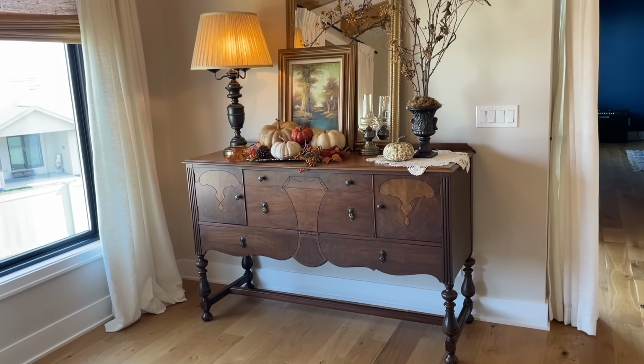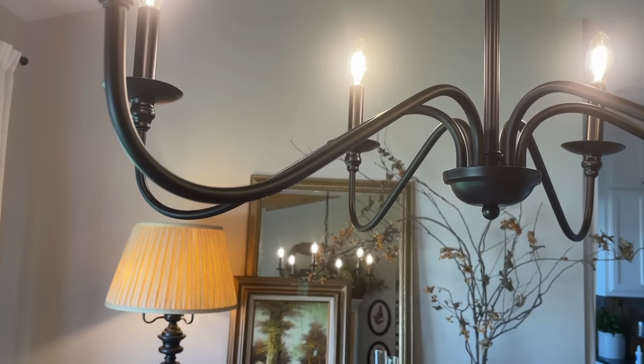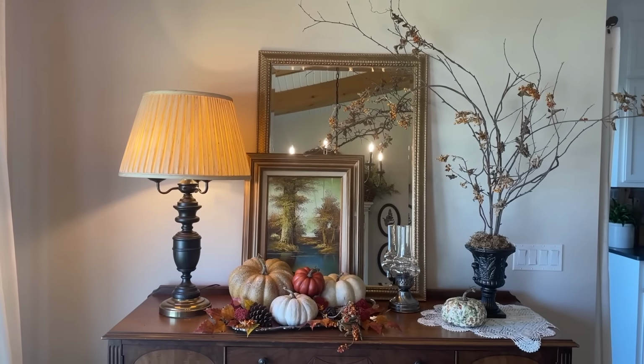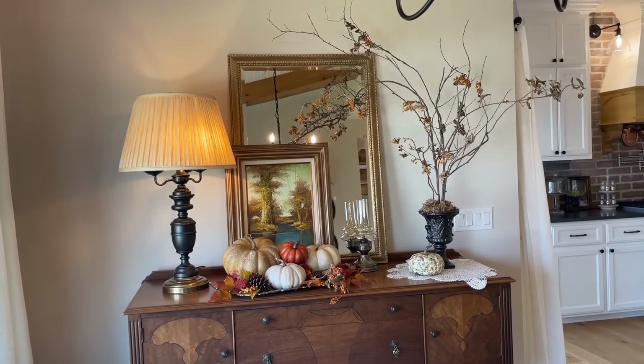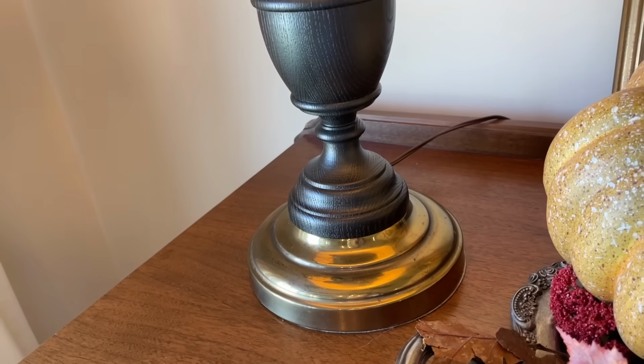Now, my favorite antique piece in my home is definitely my buffet. I got this beautiful piece for $200 from a secondhand store and am not regretting one bit of taking it home with me. It is just stunning in person. It is so much fun to decorate for the holiday season, and I definitely wanted to go a little bit extra with height and light in this space.